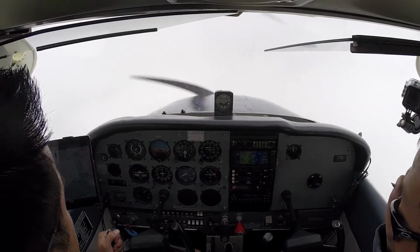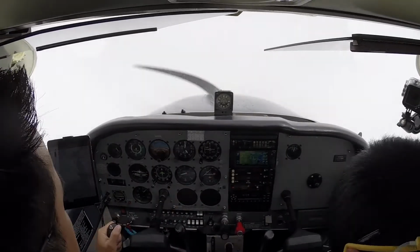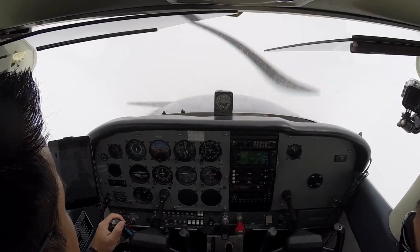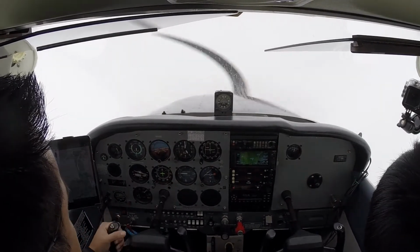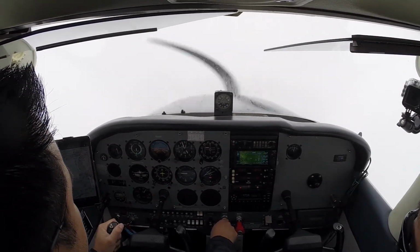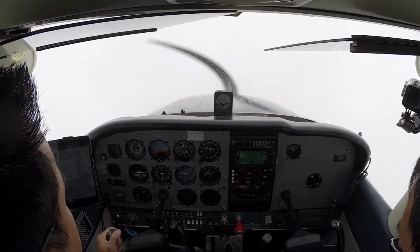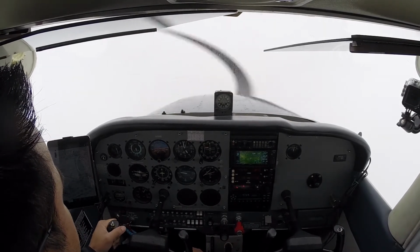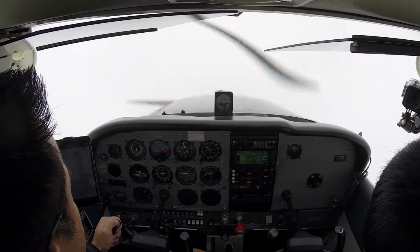86 Echo, fly heading 120. 120, 86 Echo. 86 Echo, fly heading 180. 180, 86 Echo. United 1870, SoCal. Alaska 572, traffic 12 o'clock, 10 miles, southbound, will be turning opposite direction, 4,000, Cessna for a different airport. 572 is IMC. Southwest 3025, passing 13.5, descending via the Lucky 1, except maintaining 10,000. 86 Echo, turn right heading 250, intercept the localizer. 250, intercept the localizer, 86 Echo.